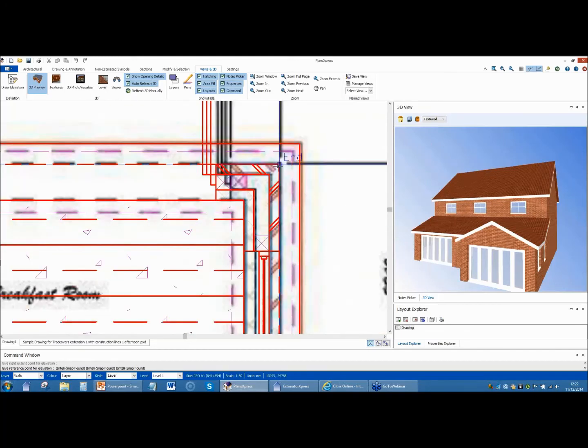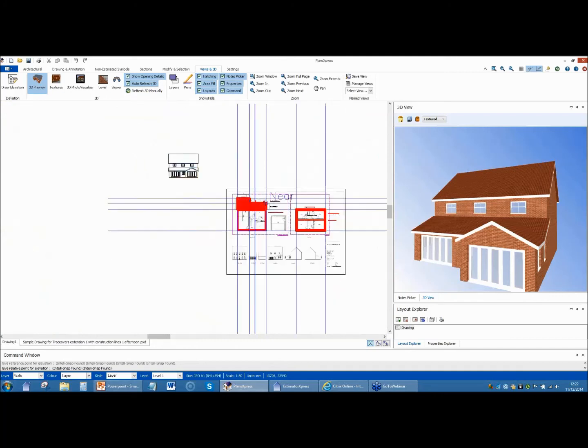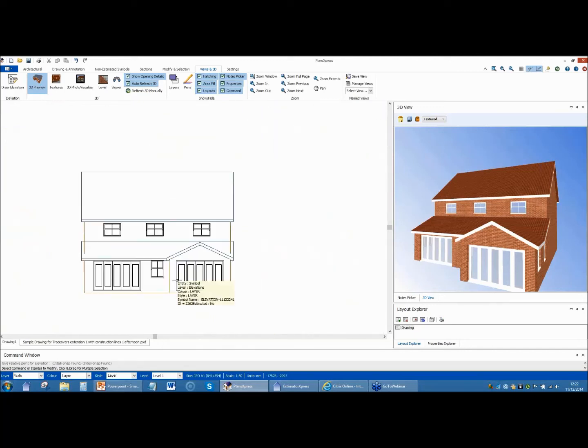Then I ask the software to place it on the drawing. I'll just pop it over here for the time being. And the software generates the elevations for me. So you can see there's very little work to be done to lay out your plans or trace over them and develop elevations.